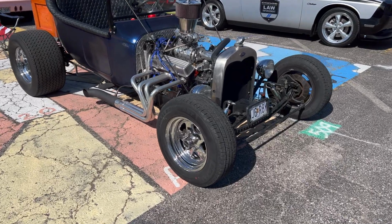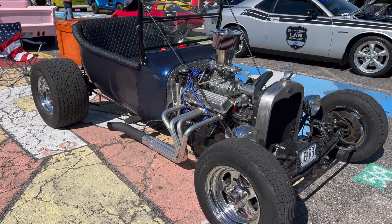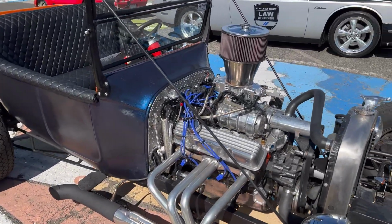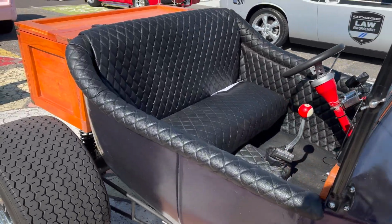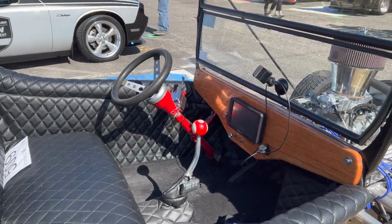Ooh, T-Bucket. That's the one we seen earlier driving by. Cool. Nice.